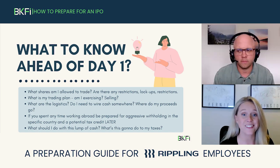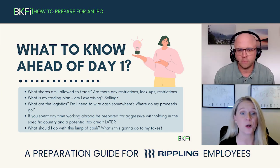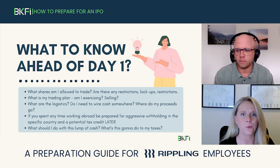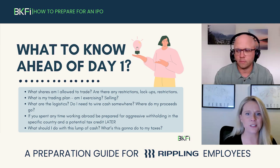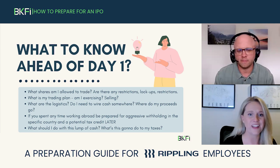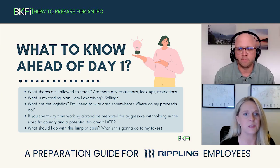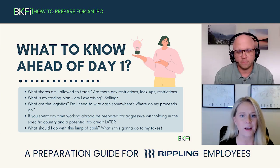What are the logistics? Do I need to give someone cash? Where do I have to send the cash to exercise if I'm exercising? And then what if I'm selling? Where are the proceeds from that sale going? Do I have accounts open? Do I have the accounts linked so that the money can transfer seamlessly and I can actually get my money out of those shares?